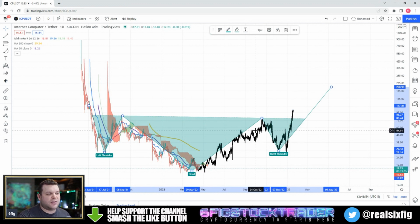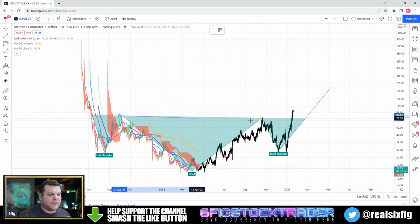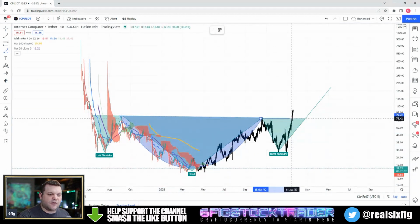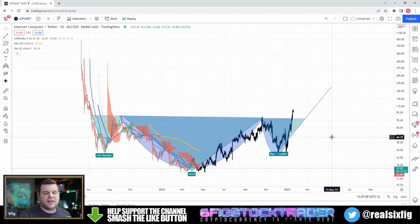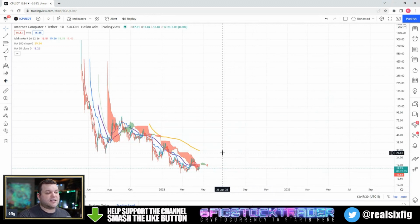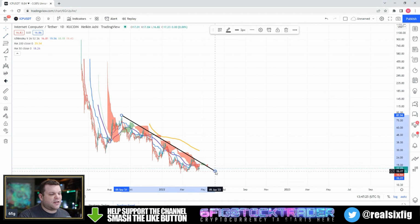And this reality could be that we're coming up to test this $86-ish level. Maybe we are going to form a very nice cup and handle, something of that nature. But you guys can kind of see where I'm going if we can get this inverse head and shoulders or cup and handle. Either way, these are multi-year patterns that we may see, in my opinion. So this is good to see. And I do think that, yes, Internet Computer is long overdue.